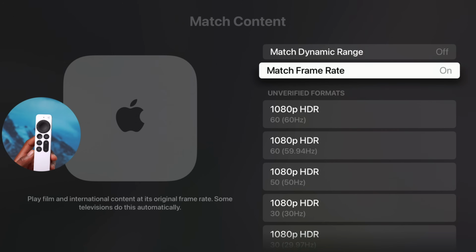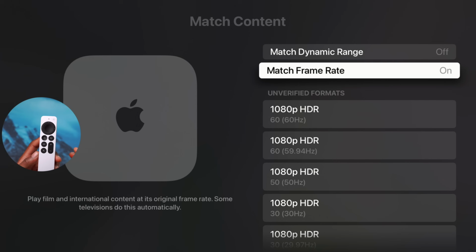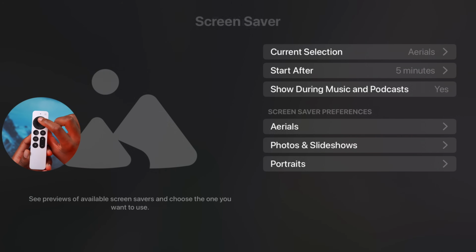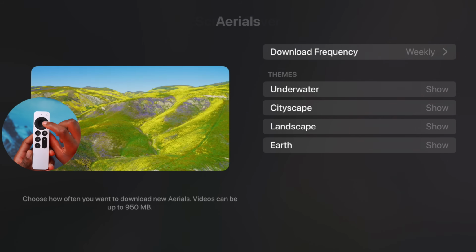At the same time, if you are in a PAL region, that is most of Europe and Africa, where most of the frame rate is 25, then the Apple TV will automatically adjust accordingly to the frame rate.